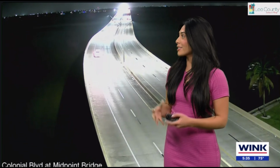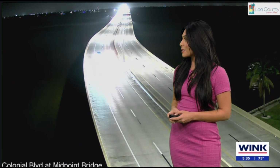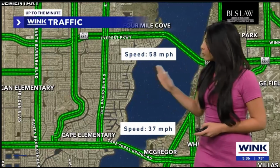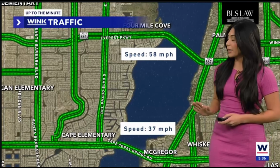Point Bridge here, it's looking fantastic. You're moving on smoothly, west and eastbound here. Now I'm going to show you in the maps what we're working with. So right now on that Midpoint Bridge, speeds are in the 50s as you make your way into Fort Myers. That Cape Coral Bridge is also doing fantastic right now. As you can see, you are all in the green there. Speeds are in the 30s.